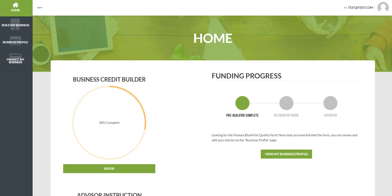The Business Finance Suite is the most comprehensive financial solution available in the world today. The Finance Suite is actually the only platform that offers you access to two very important aspects of obtaining money for your business. The first aspect is giving you the ability to build your business credit.